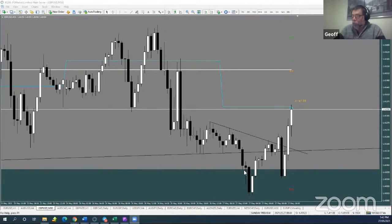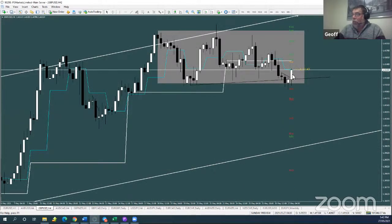I'll now be looking for a short, I've got to say, on pound US dollar. Although, that said, we are in a range and we are coming off the bottom of that range. So it will depend what price does here. It may give me a second opportunity as a false break. We'll see how that goes.